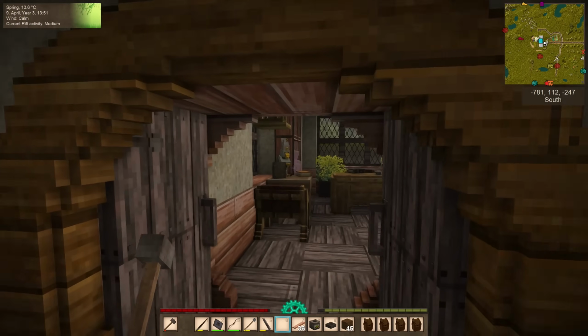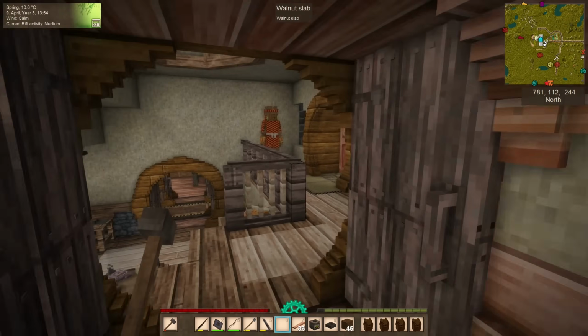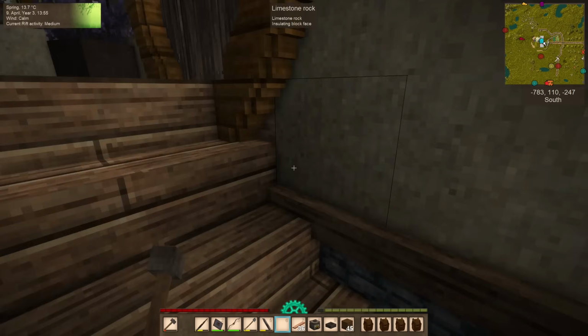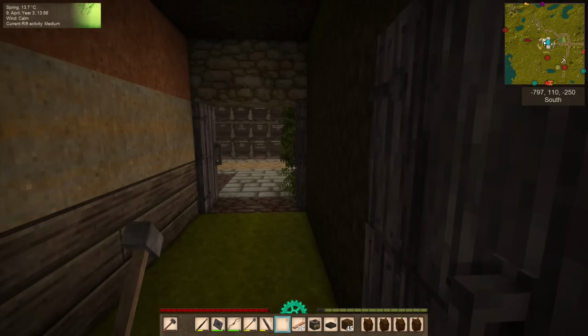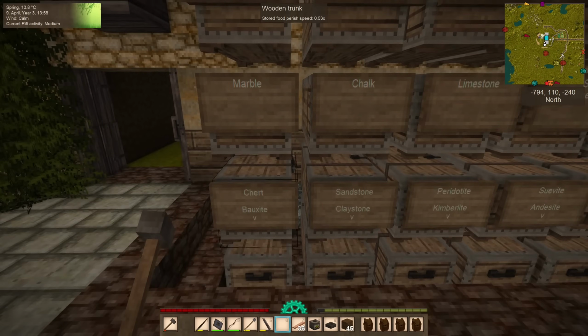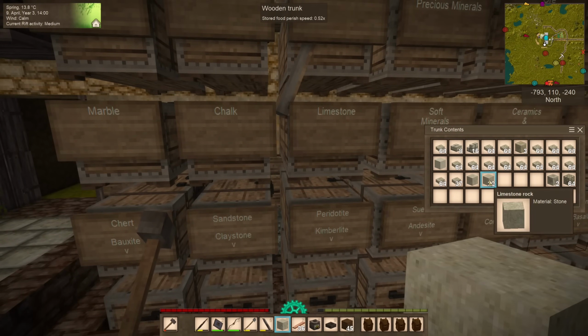Okay, folks, so that is one doorway all done, and I think it generally looks a bit better. Now this one's going to get some special treatment because it does have a bit of log showing here. So I'm going to go ahead and grab a single block of limestone just to fill that in a bit and make the wall look a little bit better. Just need one of you, I believe.